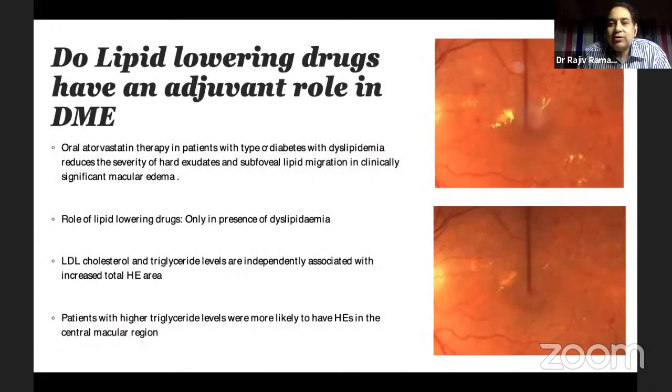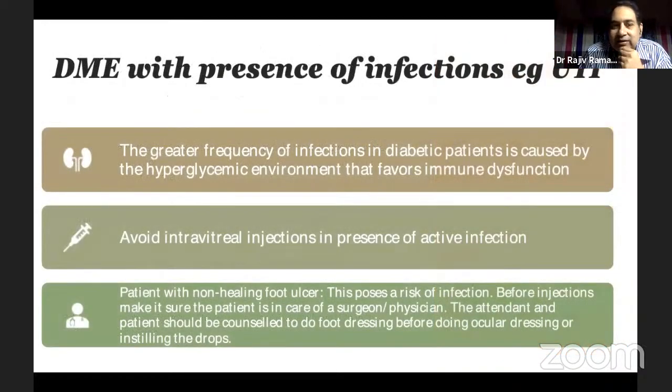However, very elegantly, Dr. Amod Gupta and group had also shown that using statins in type 2 diabetes with dyslipidemia and massive exudation does help in clearing the exudates. You must also realize that LDL cholesterol and triglycerides are independently associated with hard exudate area, and triglyceride is more likely to have higher hard exudate in the macular area.